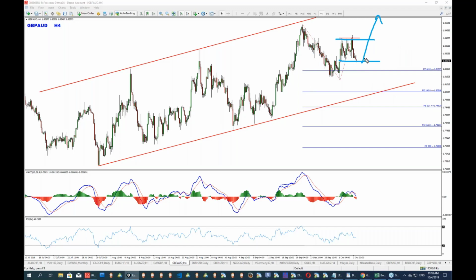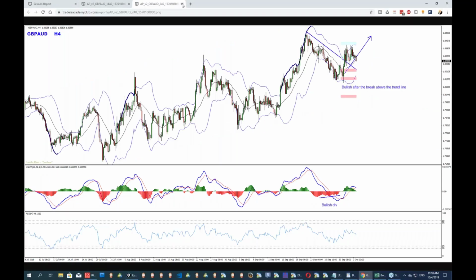And again, I would stick to this bullish idea from the bottom, an aggressive one with very tiny risk, just because I want to have enough risk reward ratio towards the top. Okay, that's about pound Aussie.